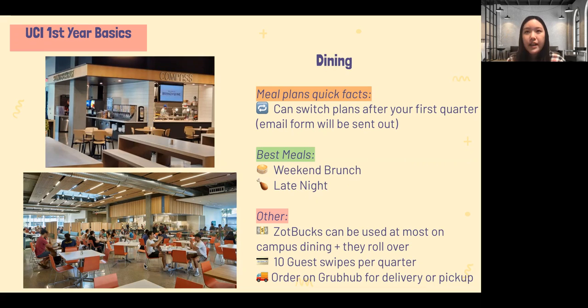There are 3 types of meal plans. There's the 7-day unlimited, where you can go in every single day, anytime you want, just by swiping in. Then there's the 5-day, which is also unlimited, but you can't go in on weekends, so if you want to cook, you have the weekend. And then there's the 100-swipe plan, which means you can only swipe into the dining commons 100 times. Voluntary meal plan.